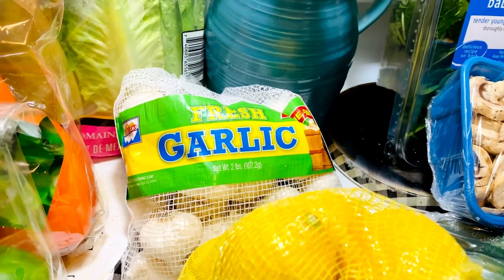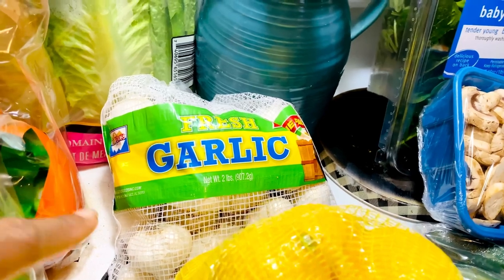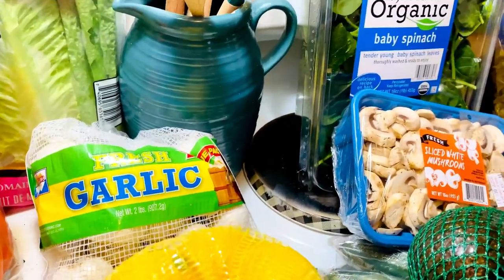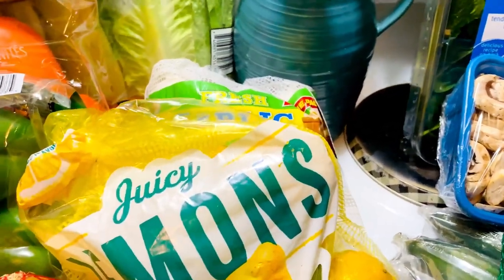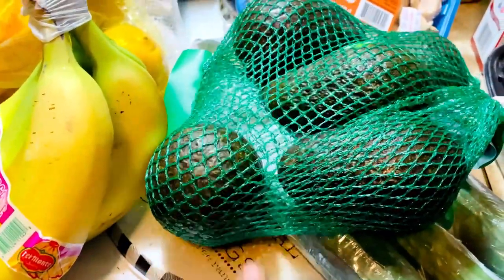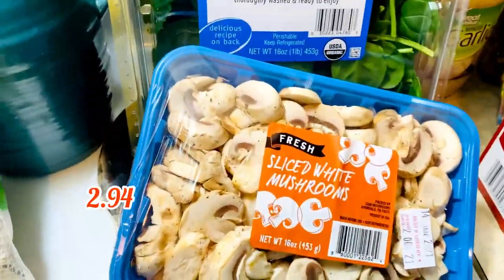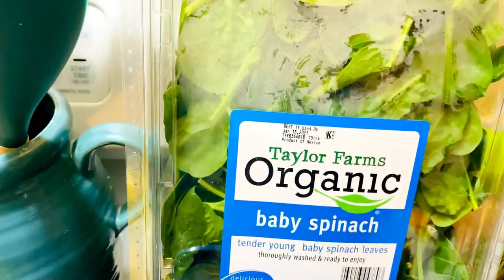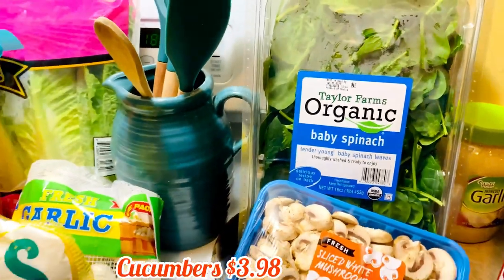I bought some minced garlic in the jar from Walmart after I had already bought this garlic right here. So it's always good to incorporate fresh items into your meals. It's just time consuming for me because I don't have that garlic press that everybody's talking about. And then here are the avocados that will go into my smoothie. The mushrooms, those are definitely for my beef stroganoff. And then I have my baby spinach, which will also go into the smoothies. So that's it for this haul.